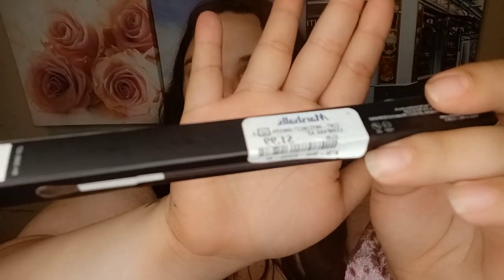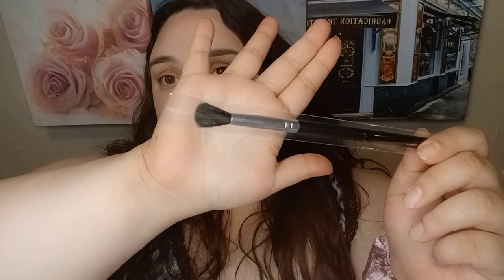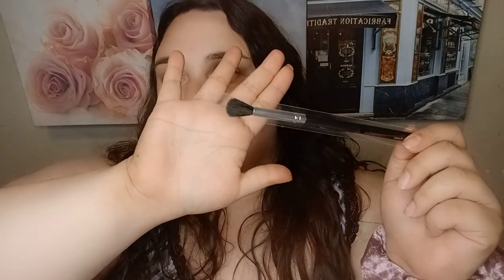The next one here is the fluffy crease brush. This is the packaging for it. It was also $1.99. And this one absolutely will fit in my crease for my eyeshadow. So I'm happy with this one. And then I got a classic blending brush.